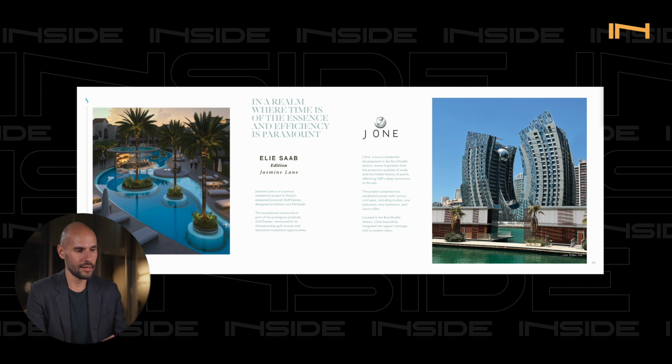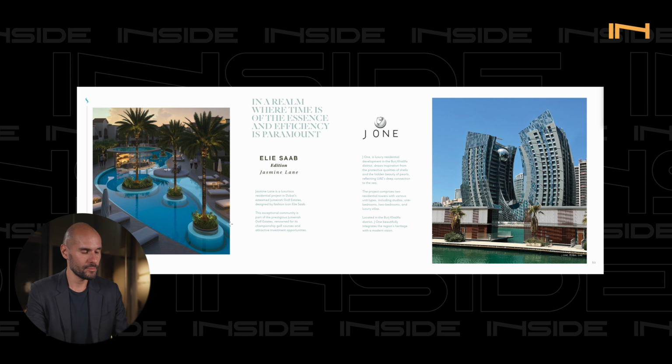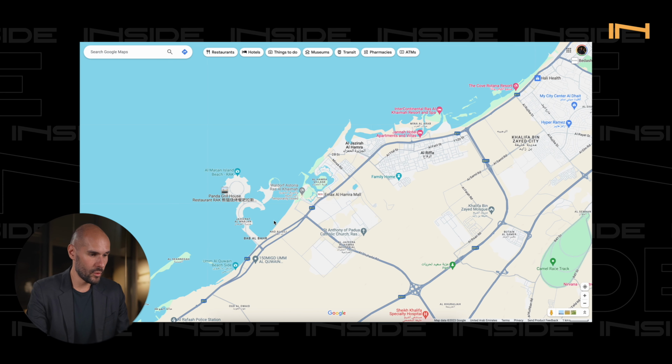And they've also created Elisab, Jasmine Lane townhouses community in Jumeirah Golf Estates in Dubai. So what this means is they have experience building architecturally unique concepts, and they've also worked with designers to infuse that into their projects. Let's take a look where they're located.